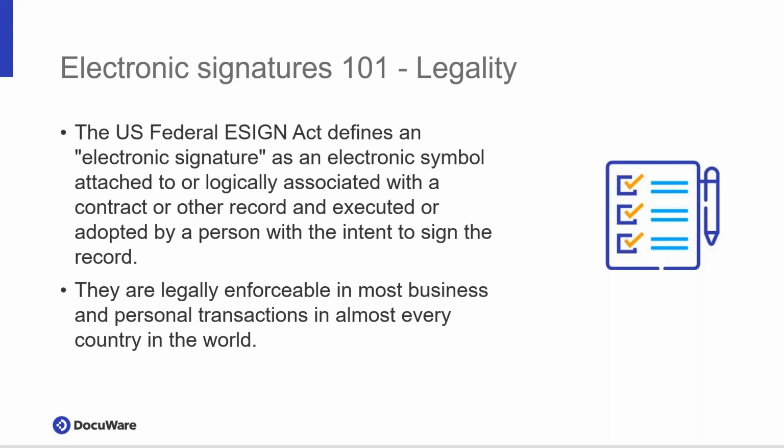With e-signatures, you create certainty for three essential factors. Usually it's authenticity, which is: is the document genuine? There's also integrity, which means: have the contents of the document been manipulated at all? And the origin: is the person who created the document, can they be defined and identified?